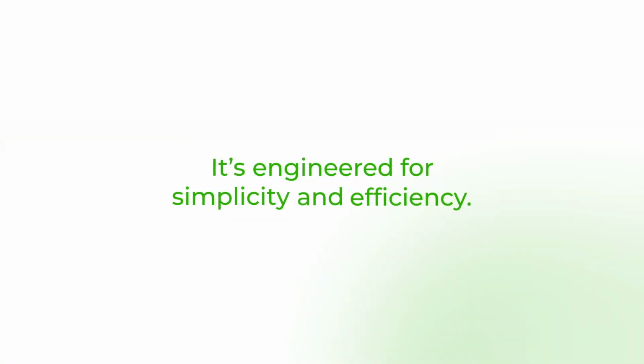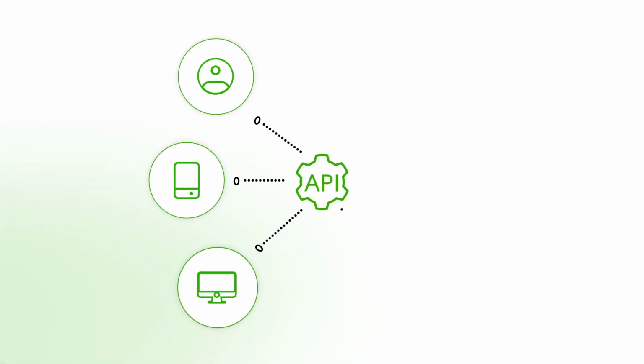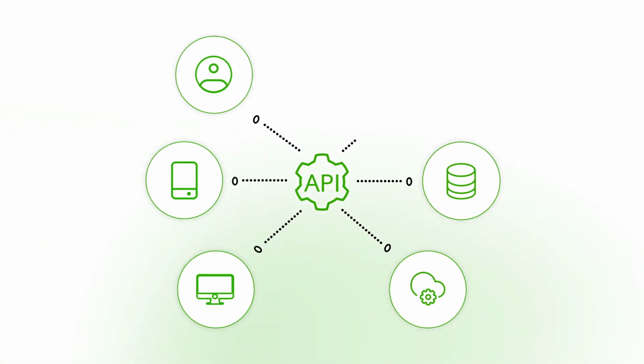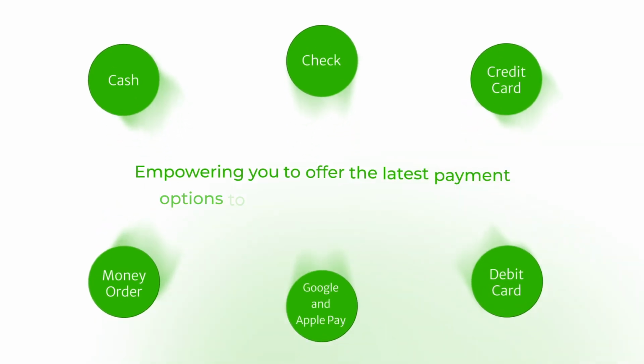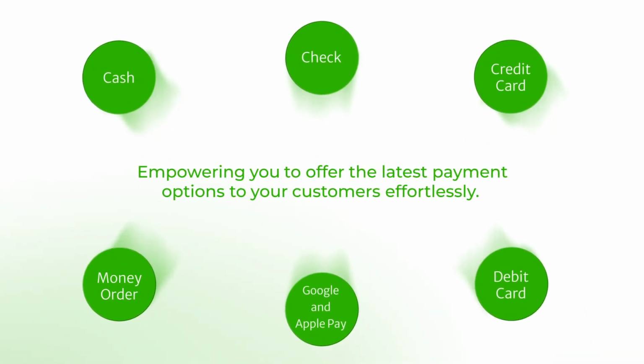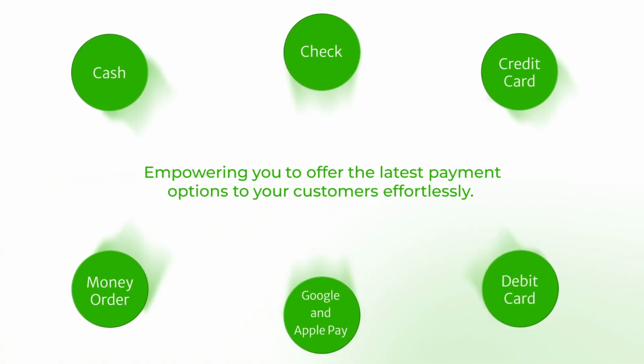It's engineered for simplicity and efficiency, supporting standard web services APIs to facilitate smooth integration with your legacy systems. But that's just the beginning. Quick Cashier is compatible with a vast array of point-of-sale hardware devices, from cash drawers to credit card terminals, empowering you to offer the latest payment options for your customers effortlessly.